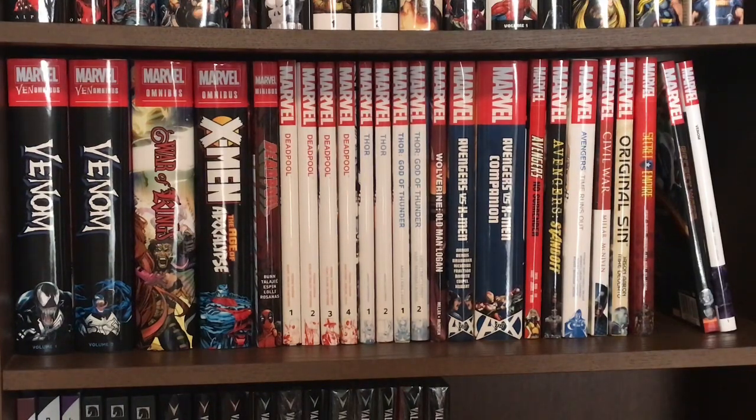And then we move on to Wolverine, Old Man Logan, another classic story by Millar and McNiven. This book was the foundation of the movie Logan, which is the best on-screen interpretation of Wolverine that we've ever seen, in my opinion. Love that movie to death.